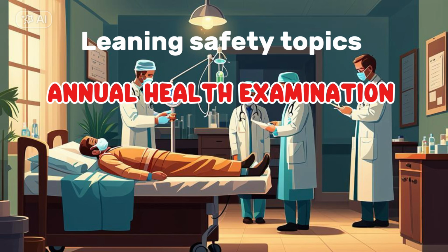Exactly. There are kind of two big buckets of risk here. First, food safety risk, basically stopping workers from accidentally contaminating the product. Right. And second, occupational risk. That's about protecting the workers themselves from job-related injuries or illnesses. Makes sense. And the whole system is generally split into two phases. Checks before someone starts, the pre-employment ones, and then annual checks once they're working there.